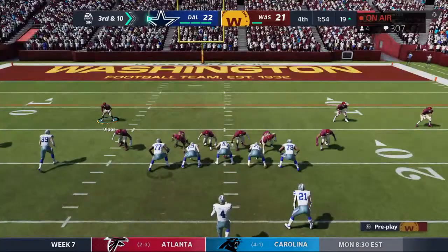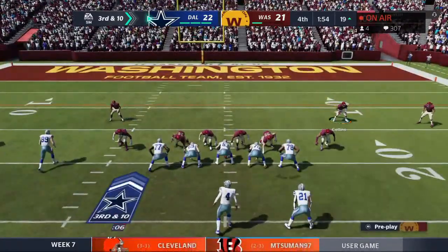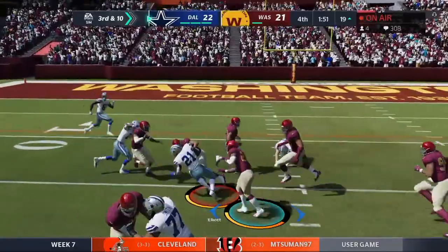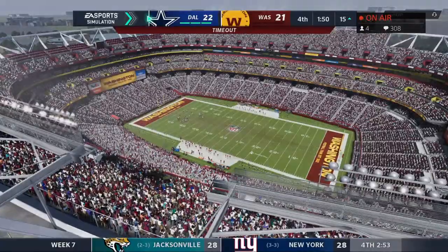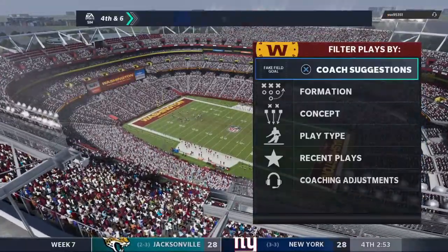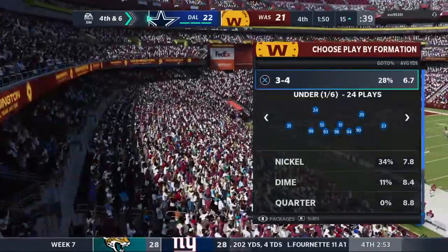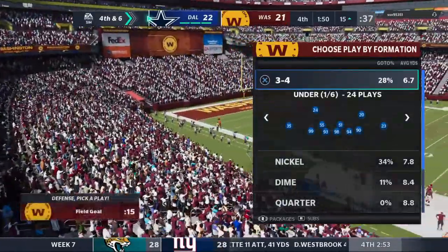An important play right here, 3rd and 10. And I would expect pressure here. A 20th carry here for Elliott. And they'll hustle up to stop him well shy of the 1st, right around the 15. And now we're going to get a timeout defensively. So another stop, 1:50 left in the football game.